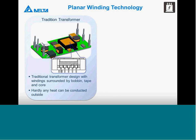Here I introduce you to the planar winding technology. Before we do that, I would like to show you first a traditional transformer. A traditional transformer consists of the bobbin and the windings, and there is also a tape for the isolation, and around it a plastic housing. This transformer will be soldered on the top side or the bottom of the PCB, and it's hard to imagine how to dissipate heat out of this transformer.